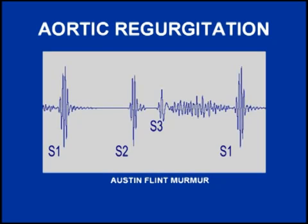In severe aortic regurgitation, there may be early mitral valve closure, resulting in an Austin-Flint murmur. Although similar to mitral stenosis, this murmur is introduced by a third heart sound, and the first heart sound may be normal or even diminished. Listen to an Austin-Flint murmur. I will begin with normal sounds, then add the third sound, and finally the Austin-Flint murmur.